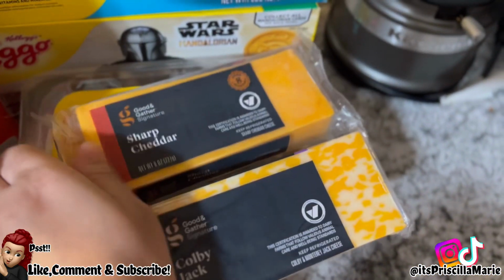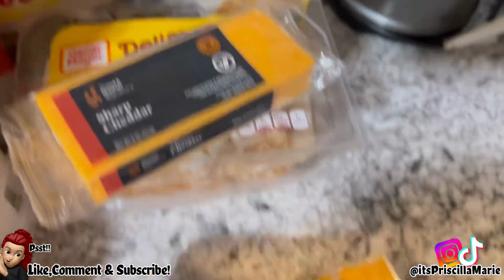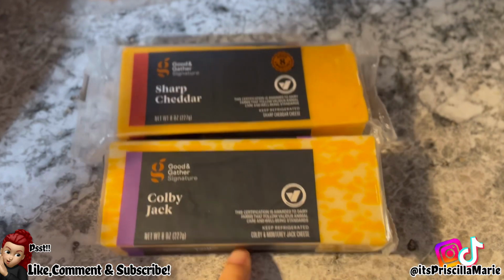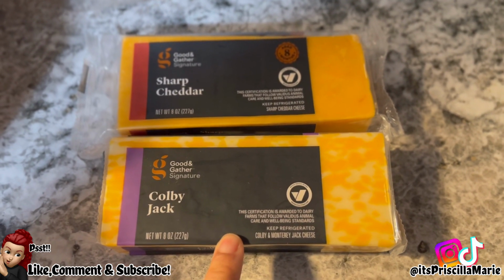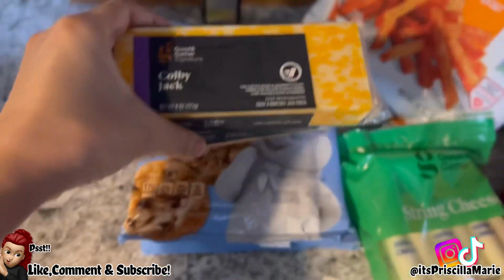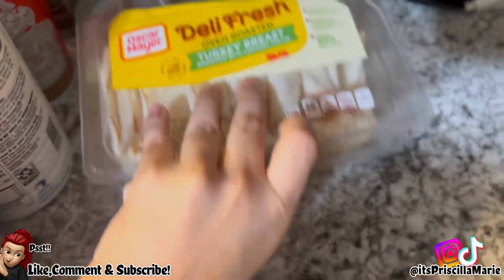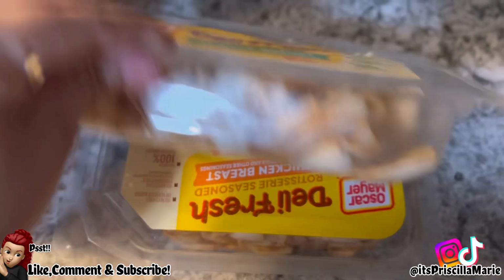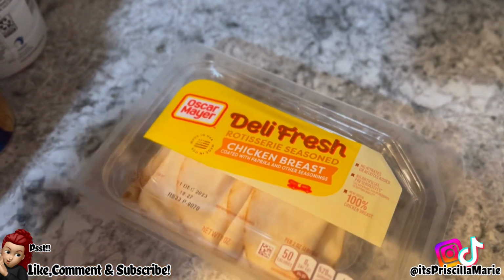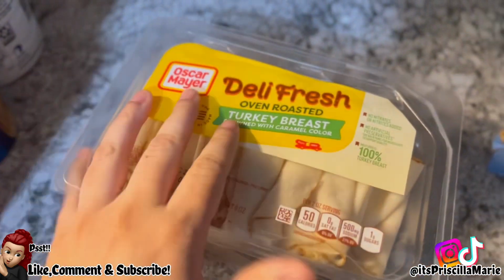My daughter loves blocks of cheese with pepperoni, so we got that. I also did get turkey pepperoni in the mail, though. I ordered it because they never have it in store. But yeah, I got that as well. I get some turkey breast and some chicken breast for my husband's cold lunch.